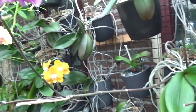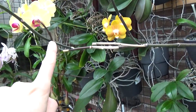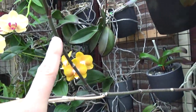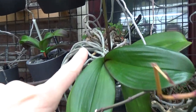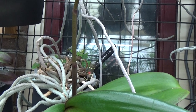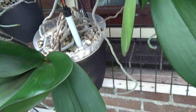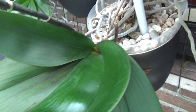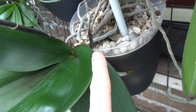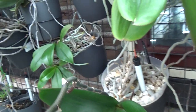Then this one, this beauty, which is still blooming, is starting to make branches here and here, but also look at this beautiful, very strong new spike on the way there. And down on that one, underneath that one, we have this one. And yeah, obviously it's making a spike as well. So it's doing beautifully. It's going good.